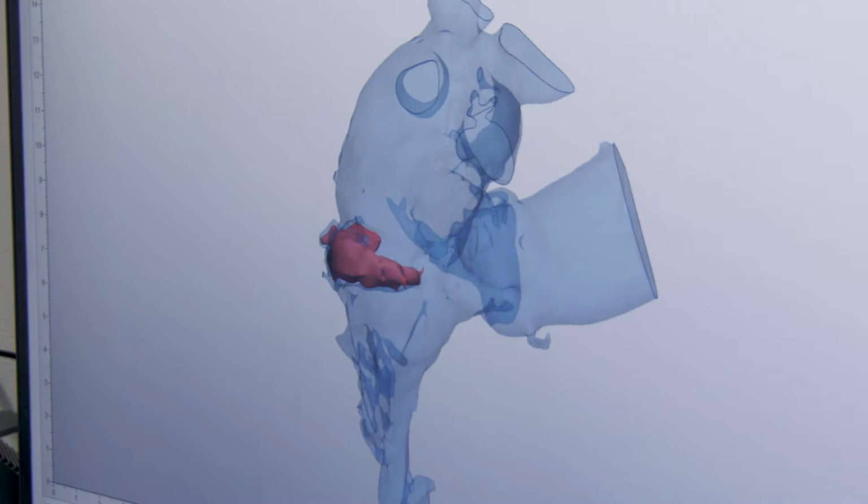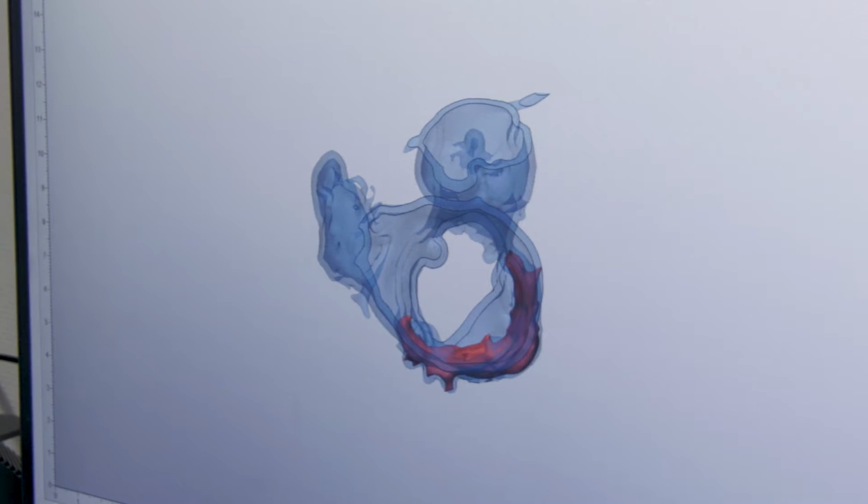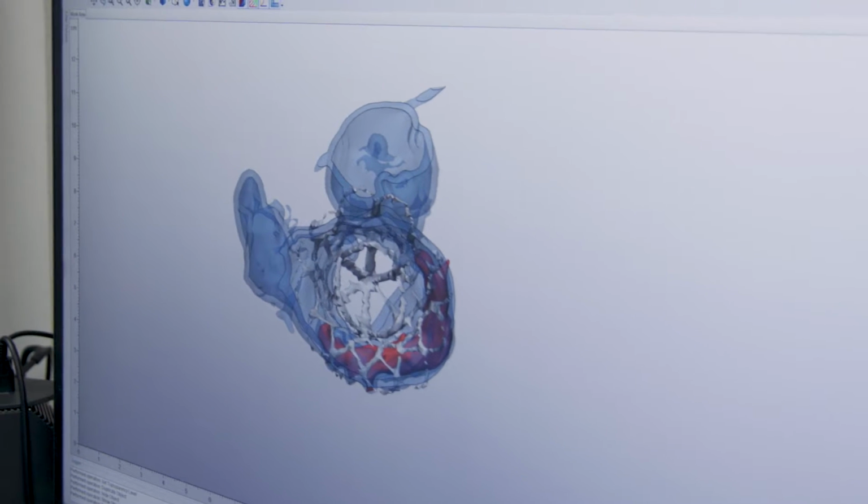So our team understands the anatomy like a surgeon would, and we take this 3D print and make it a virtual 3D print. In this virtual 3D print, you can see in red is a calcification. Can you put a 29 valve in there for me? And we can actually virtually implant a valve.